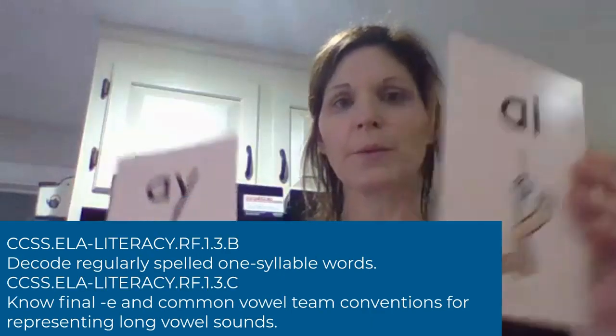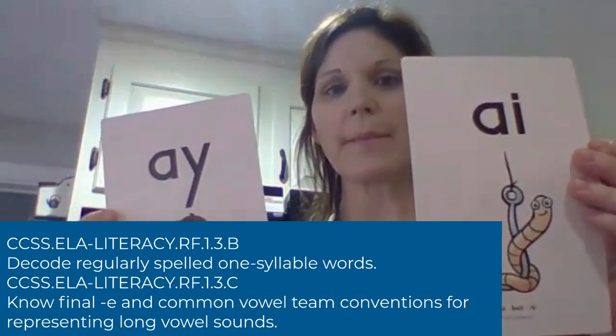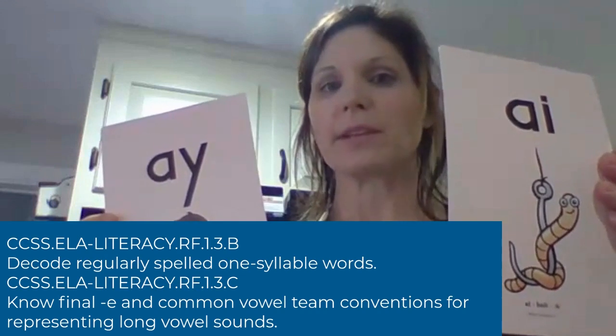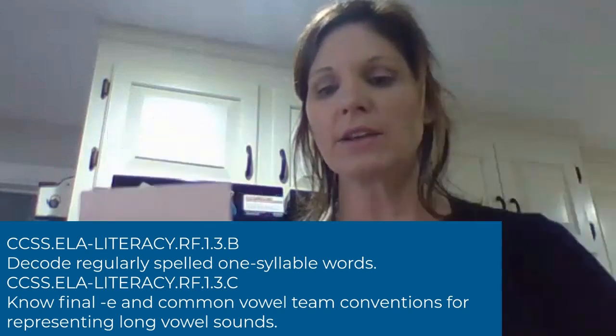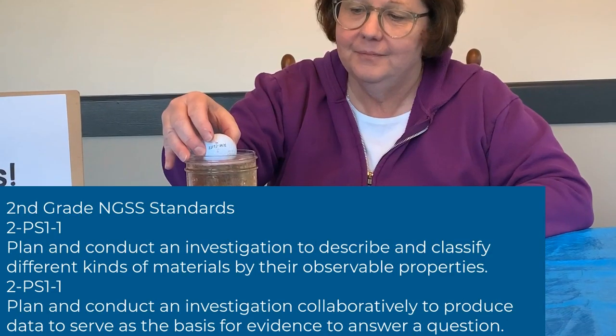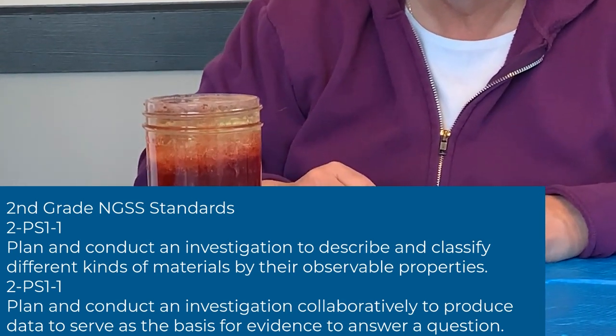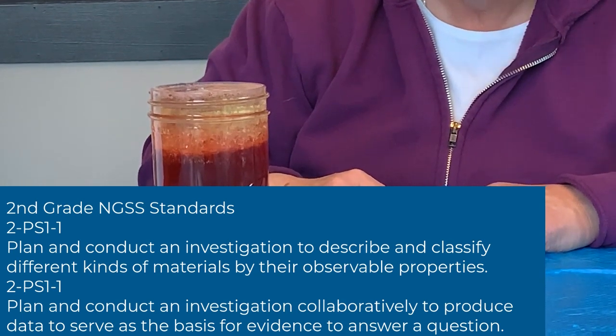You also learned about vowel teams. Weren't they tricky? But not that tricky. And we'll come back to those in a later episode. And lastly, we had a science experiment that taught us about density. That was a tractor trailer going by. It was a little loud.